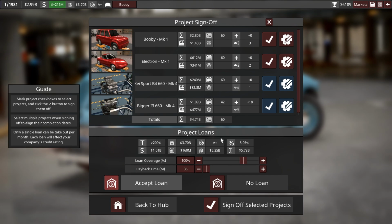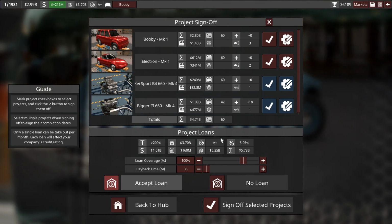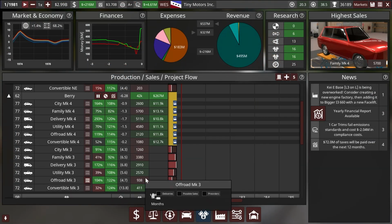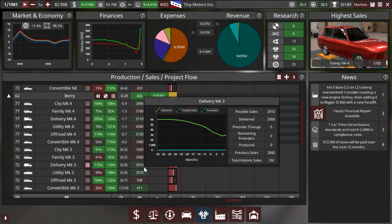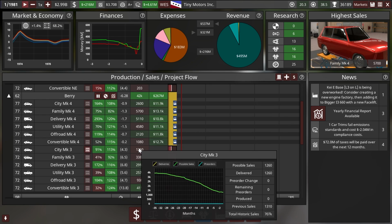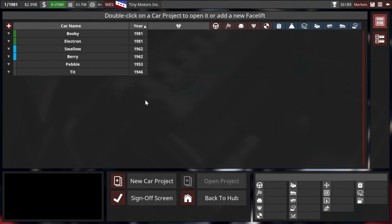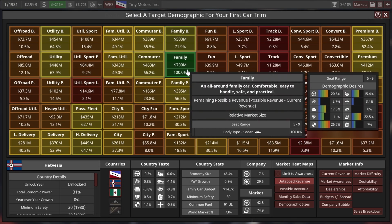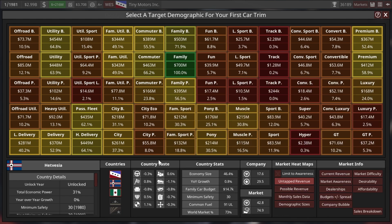But first, let's see how much the new main project is going to cost. And we are selling a lot of old cars here. Like, look at these. Holy. That's a lot of income. So, new car it is. New project. We are going to aim it at the family market. Now, as always, we're starting out with Froenian City.